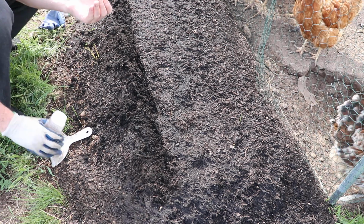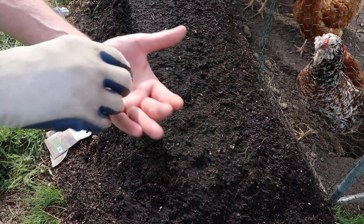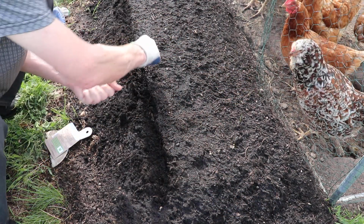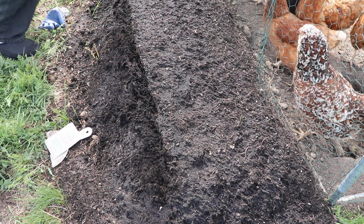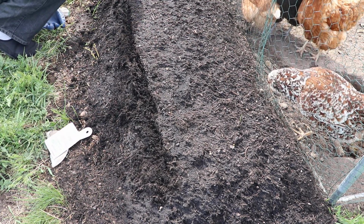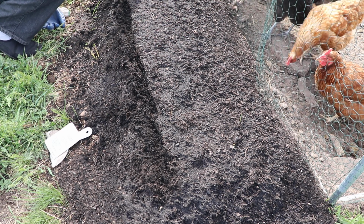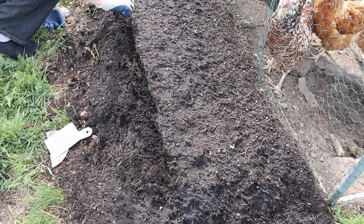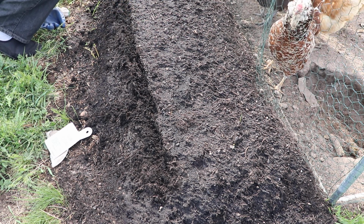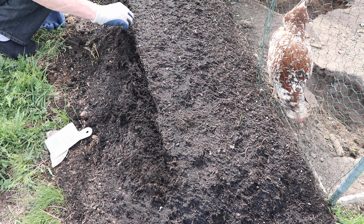And if you ever looked at chamomile seeds, this is what they look like. They're very small. So it doesn't take a lot of them to seed the whole area. And once you get these growing, you can harvest a whole bunch of chamomile and use them for your teas, herbal remedies. People use chamomile tea to go to sleep, stuff like that.